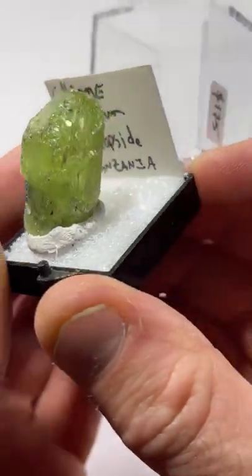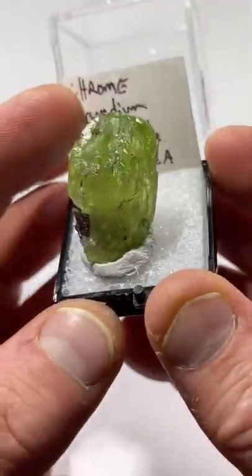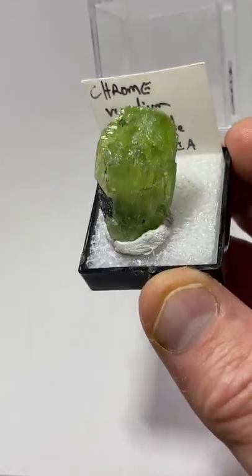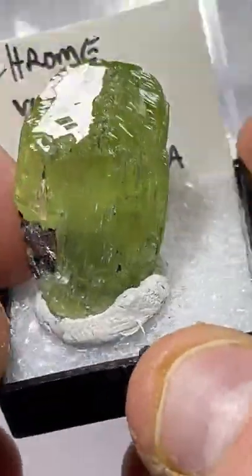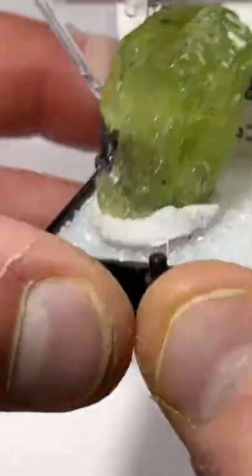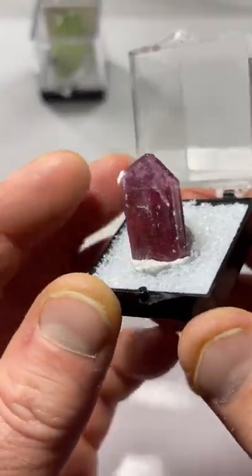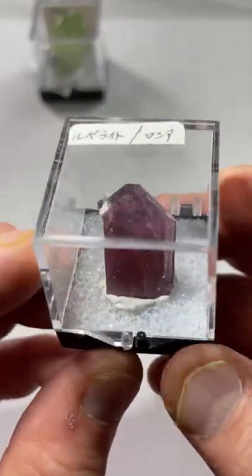Here we go. These don't have SKUs, so you're just going to have to say diopside, 175. We're going to take 150. This is a big, really nice gem crystal. Chromium vanadium diopside from Tanzania. It's nicely terminated. All of that, 150 on that. And this is a tourmaline from Russia. It's marked $100 and we're going to take $70 for that.